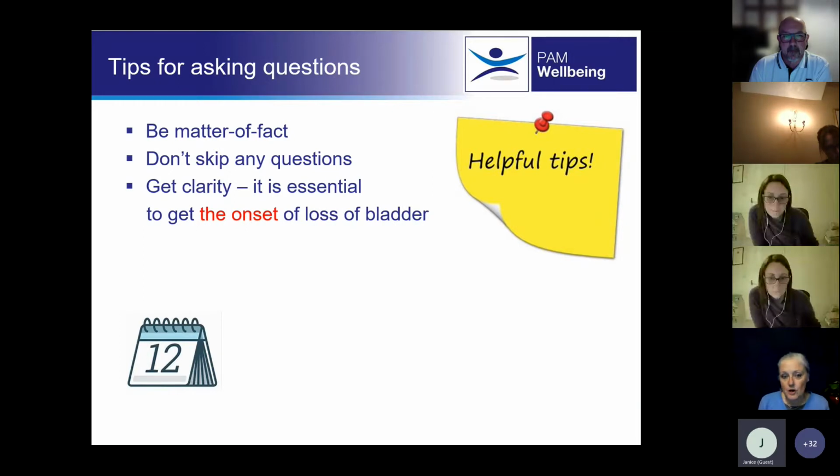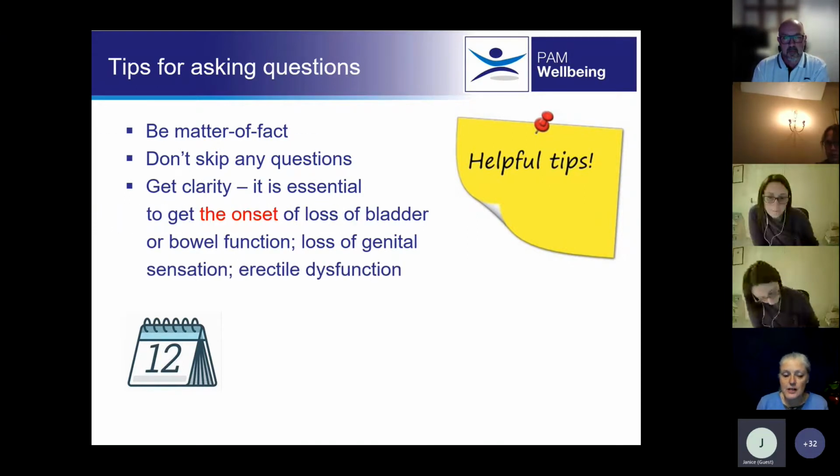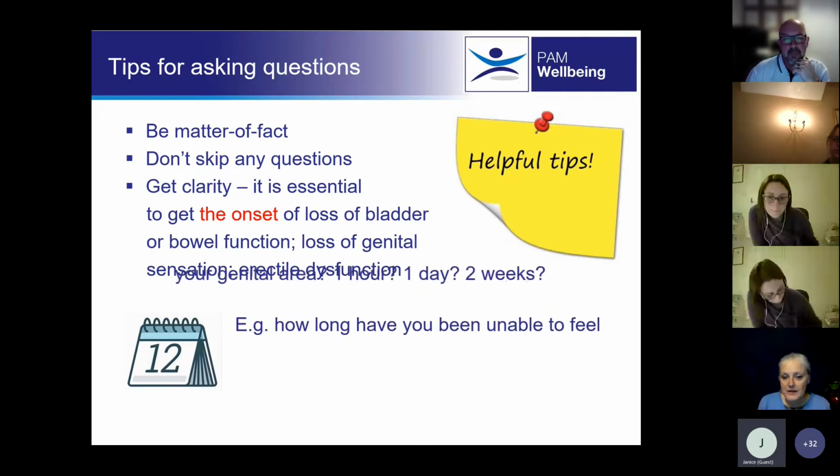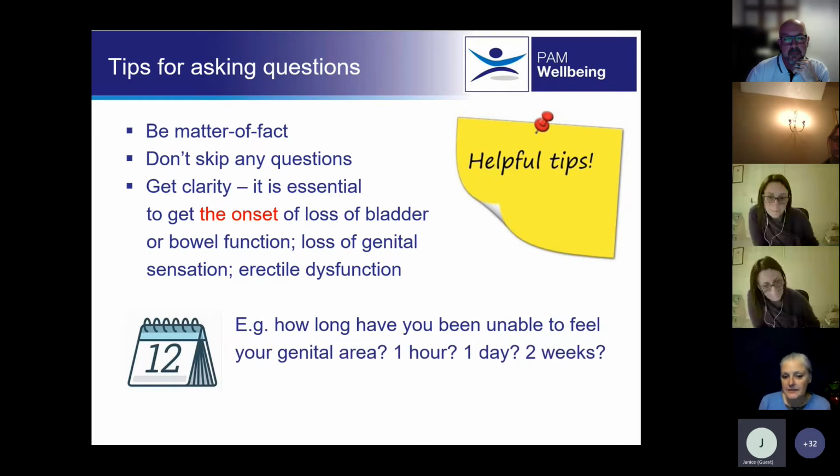Yes, getting clarity is essential to get the onset of the loss of bladder or bowel function, the loss of genital sensation or erectile dysfunction. The example I gave you earlier, the person whose job put them at risk of assault on a regular basis, had some erectile dysfunction, and there were other symptoms similar to Cauda Equina, but actually this was because of serious trauma that this person had experienced. So, for example, you might ask, how long have you been unable to feel your genital area, for the last hour, the last day, the last couple of weeks? In the case of this gentleman, he said, oh no, actually, it's been going on for 5 years. This is not something that's happened since he got kicked in the back.